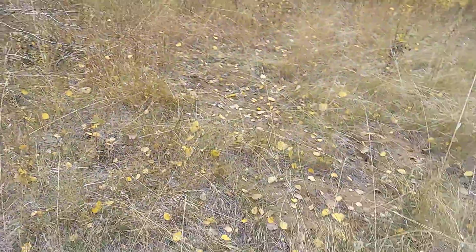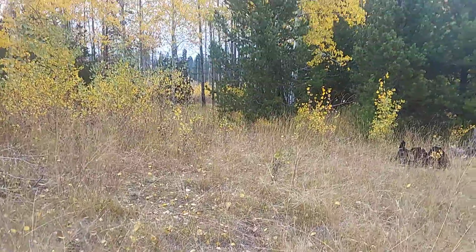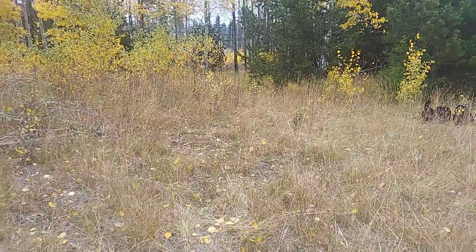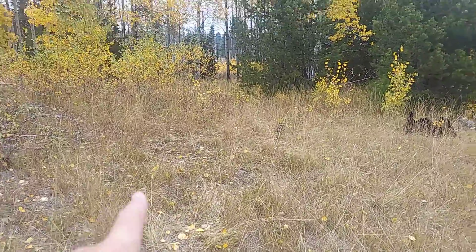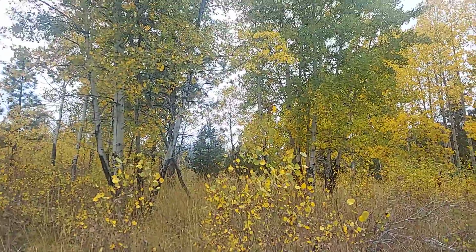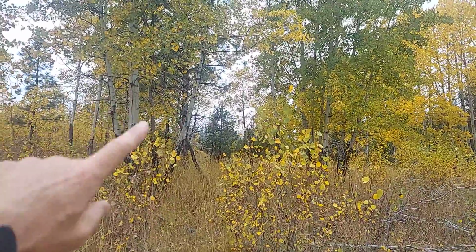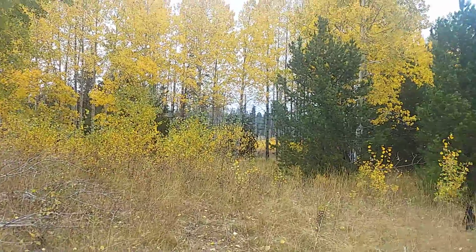And so this is going to be my tent spot. I know it doesn't show so much in the video, but it's a little bit flat in there. And I'll get a little protection from these trees. The wind will be coming from over there. So I'm going to get my tent set up.